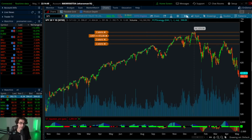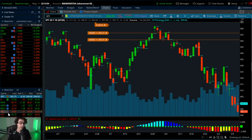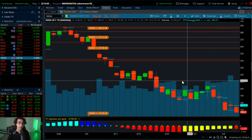So with that being said, if we look at the daily chart, stocks are still looking very, very micro bearish. And let me show you some examples here. Let's pull up some charts. I'm going to show you in comparison what is most likely going to continue to happen with SPY. So these are following SPY.